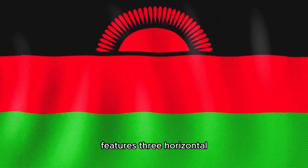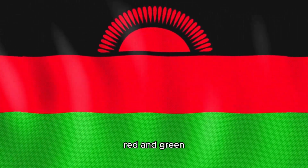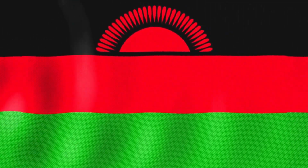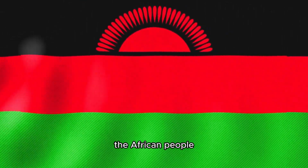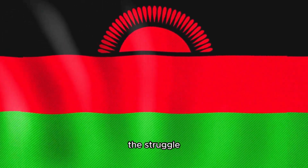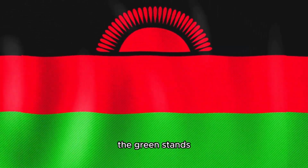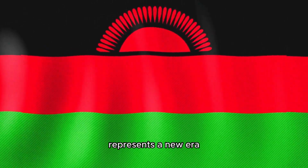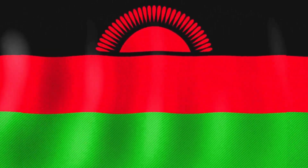Malawi's flag features 3 horizontal bands of black, red, and green, with a rising sun in the top hoist side corner. The black represents the African people, the red symbolizes the struggle for freedom, the green stands for the country's agricultural wealth, and the rising sun represents a new era of independence.